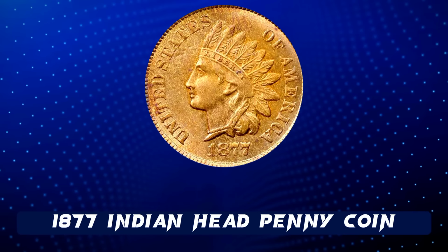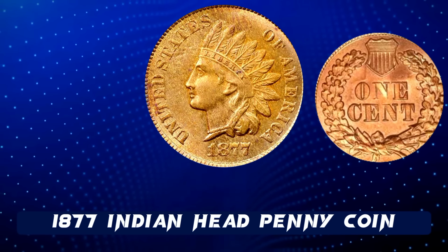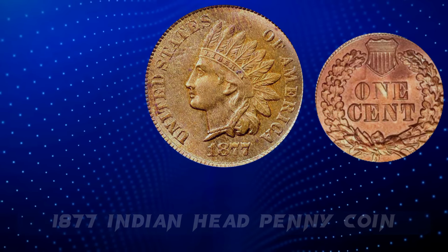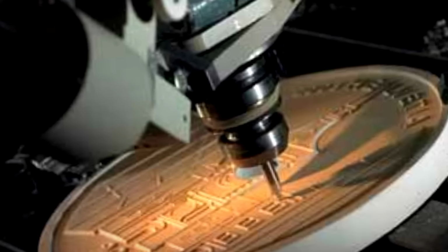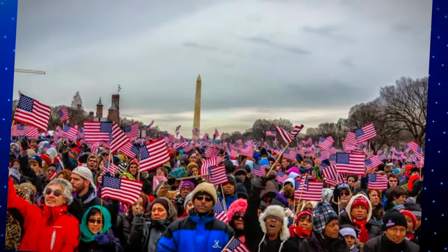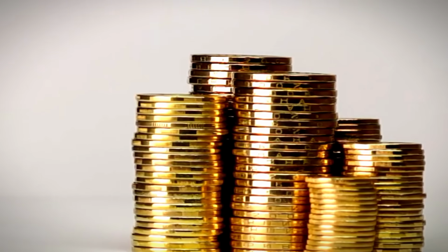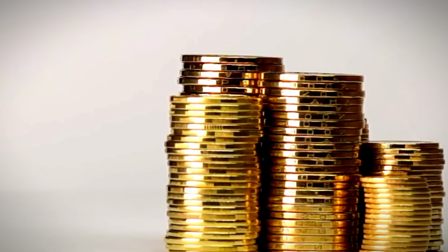1877 Indian Head Penny Coin. This penny is the rarest among all Indian head pennies ever minted. It was minted in 1877 during a time when the US economy was in a slump and most families were struggling to make ends meet. As a result, saving even a penny for a coin collection was out of the question for most Americans.